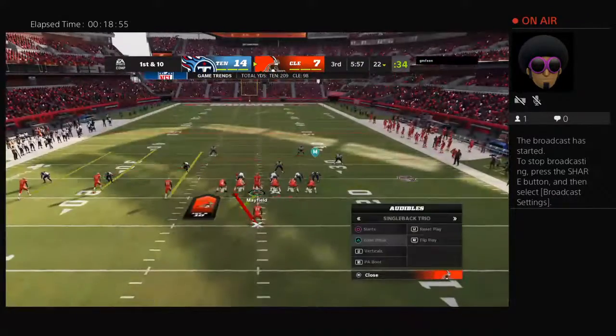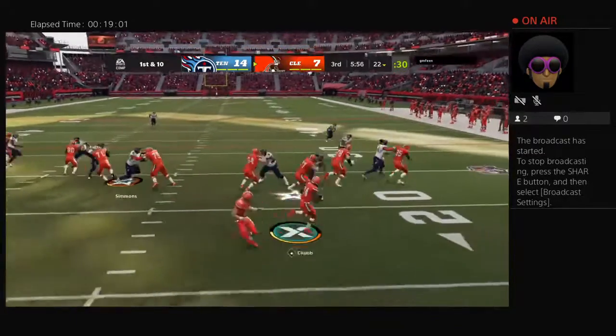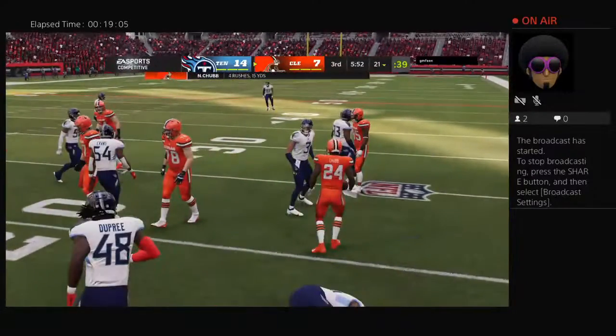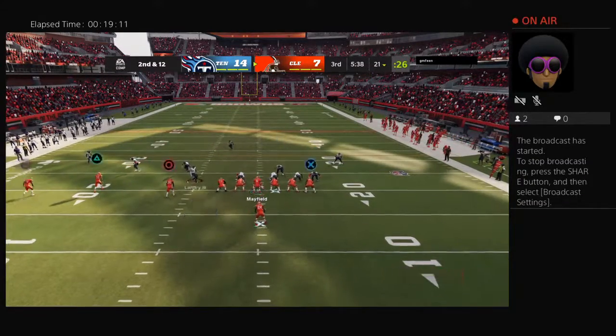Mayfield going to lead the Browns up now, 1st and 10 at their own 22. He'll start things off with a handoff to Chubb. And he'll wind up losing yardage here back at the 21-yard line. 2 yards the loss, 2nd and 12.